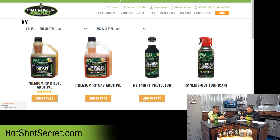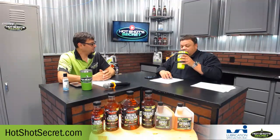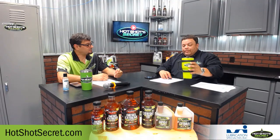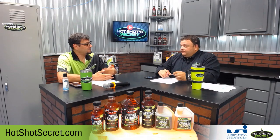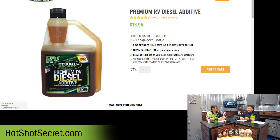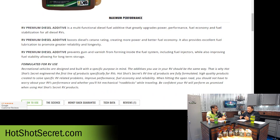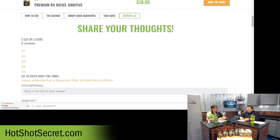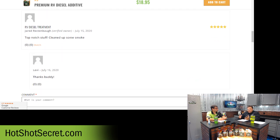Okay, we'll start with the diesel side. For a very rough overview, the RV treatment is very similar to Diesel Extreme and EDT with extra water dispersant and storage and stability. So all the water that gets in from condensation just hanging out, changing climates, it gets cold, hot, starts to sweat in there, that builds up. And most importantly, like we just talked about, stabilization is the topic of the day.